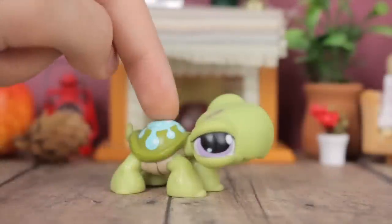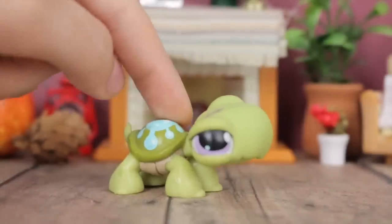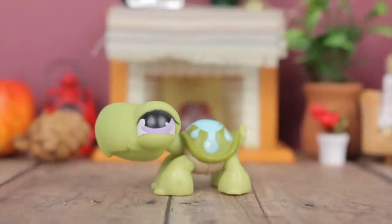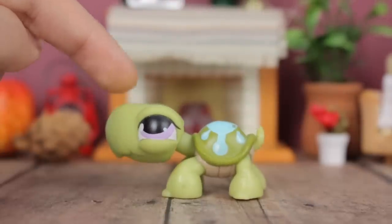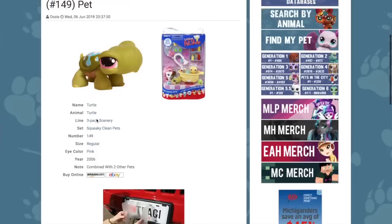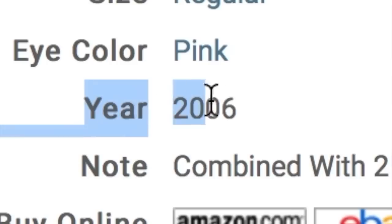We are now on LPS that are from 2006. I've had this turtle since 2006. Holy crap, I'm so old. How I know this LPS is from 2006 is on the LPS merch website. It says it's from year 2006.